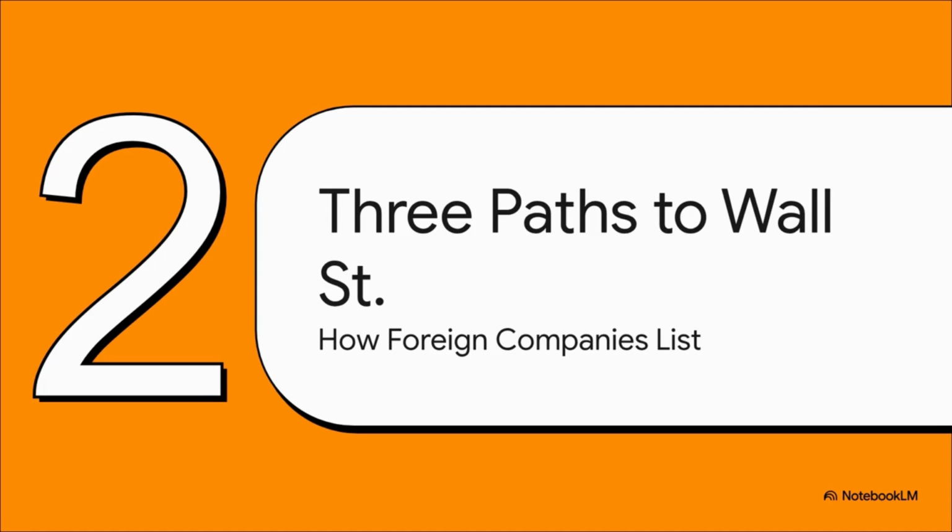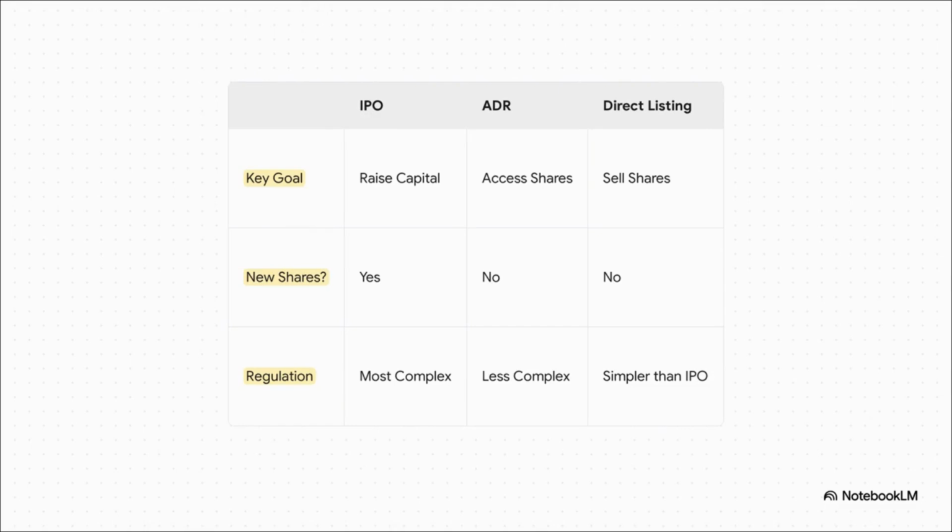Now while ADRs are definitely the most popular route for foreign companies, they're not the only way for them to get listed here in the US. Let's take a quick look at the 3 main paths a company can take to get onto Wall Street. So first, a company could go for a traditional IPO. It's a huge, complex process, but it's great if they want to raise a bunch of new cash. Then you have the ADR route, which is what TSMC did. That's perfect for just giving US investors access to shares that already exist. And finally, there's something called a direct listing, which basically just lets existing owners sell their shares on the open market. Each one serves a totally different goal.